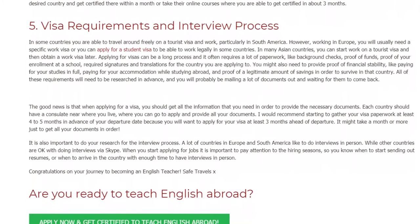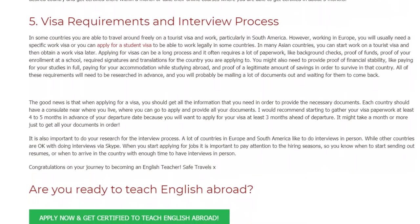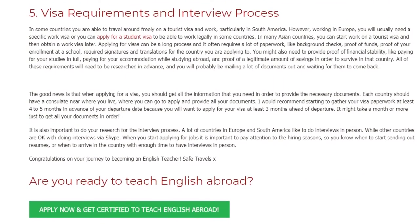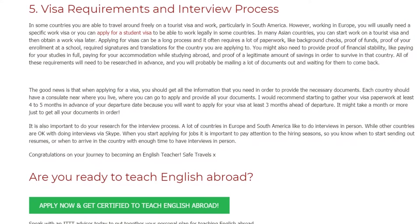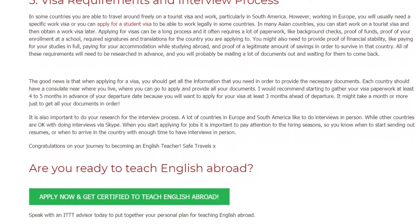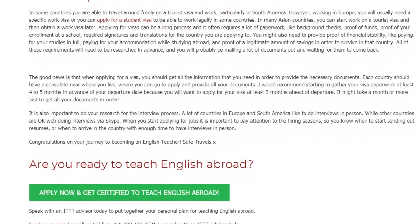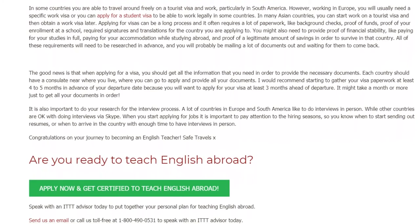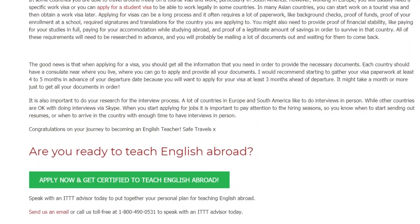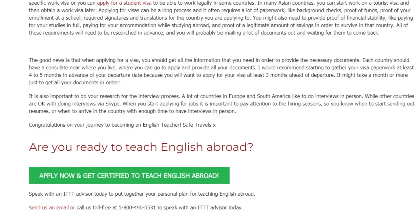Each country should have a consulate near where you live, where you can go to apply and provide all your documents. I would recommend starting to gather your visa paperwork at least 4 to 5 months in advance of your departure date, because you will want to apply for your visa at least 3 months ahead of departure. It might take a month or more just to get all your documents in order.